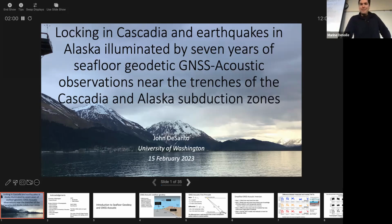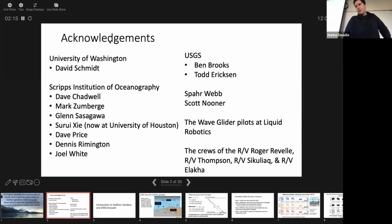So I'm going to nominally be talking about the GNSS acoustic measurements that we are collecting and have collected in the offshore Cascadia and Alaska subduction zones. This is work that is highly collaborative. I'm definitely not the only person working on this project. There are a number of people at Scripps, UW, USGS, people who operate the research vessels, deploying the instruments. It really is a very large effort across multiple institutions to collect these data.